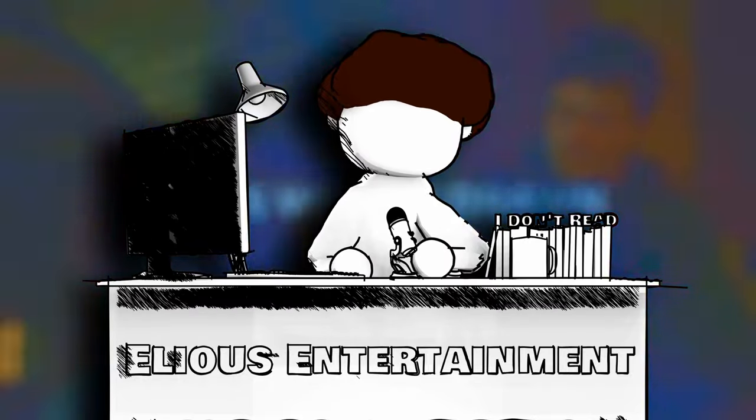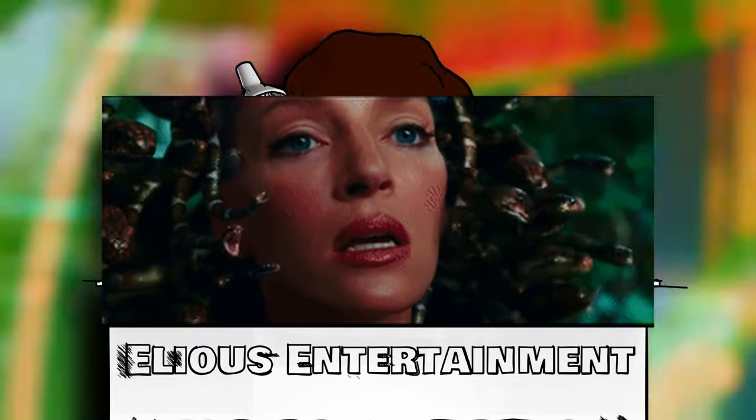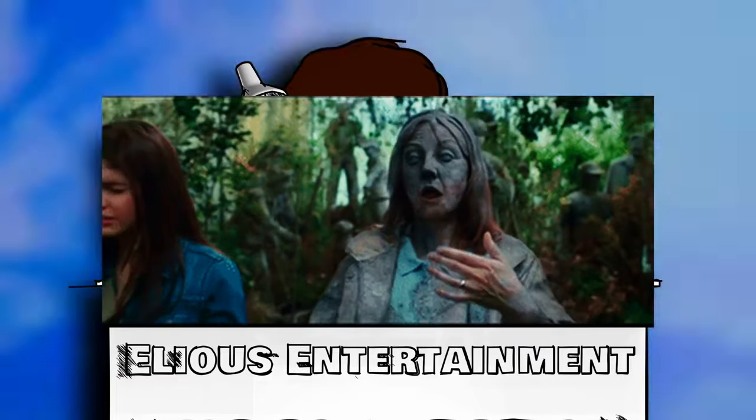Hell, as a VFX artist, I can still appreciate a lot of the animation and work that was done on a lot of the monsters. I'll say it, I think Medusa looked really good in that movie, even if the tension and action from that scene was completely taken out for some reason.